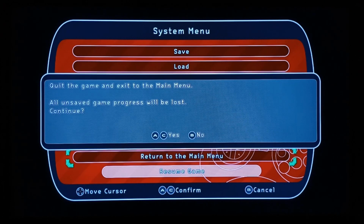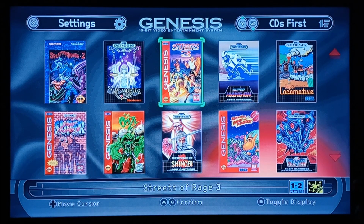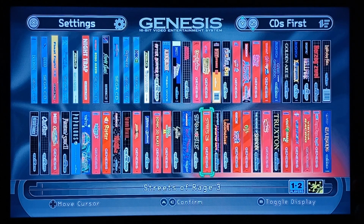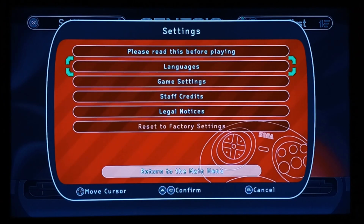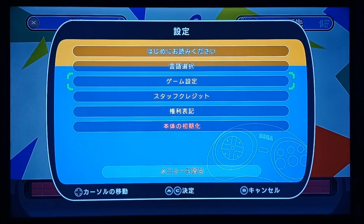I want to see something here. I'm curious, because, let me do this here. No, I didn't want to do that. Okay, that shows you the side view of everything. I want to try something here. Let me go ahead and go to my settings here. Let me change it back to that. I'm curious about the languages. So if I go to Japanese, all right. I think that goes back to my menu.